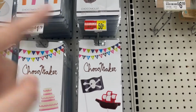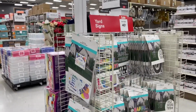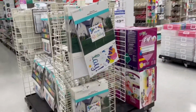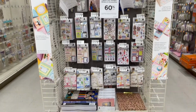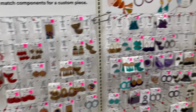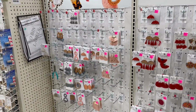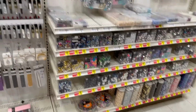If you're into candy making, this is a good deal, 50 cents for these pirate themed chocolate suckers. They actually have a whole bunch of yard signs for 40% off. I know this Capital Chic lady is really popular in the planner world, and her stuff is 60% off. This jewelry making collection is marked down to $2 from $6. And then all these jewels and loose beads down there are marked down too.